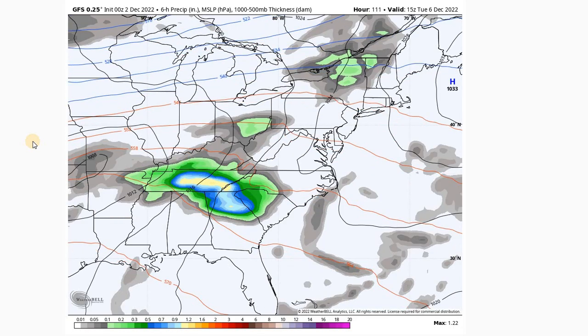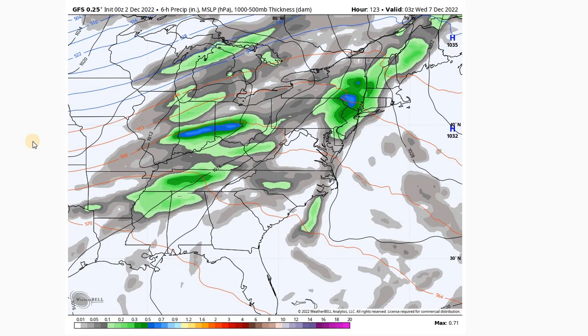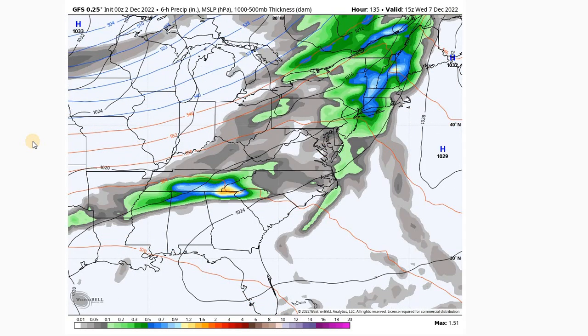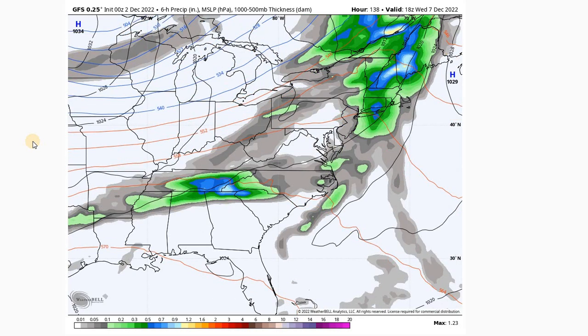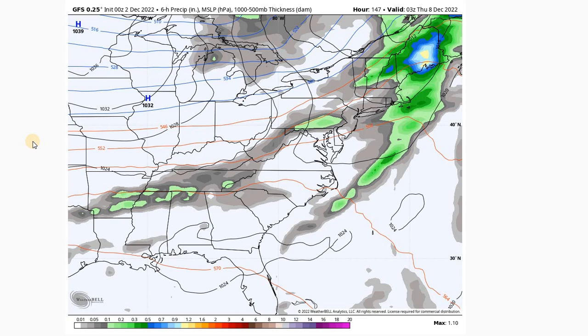Some disagreement in the models as we get into the mid and later part of the week. The European model has showers with a little better coverage and moving in a little earlier on Tuesday than what we see here on the GFS, but nonetheless, by the time we get into the later part of Tuesday and into the overnight hours, it looks like we could see some shower activity pushing through and possibly lingering into the first part of Wednesday. And again, we have some disagreement as we get later in the week.